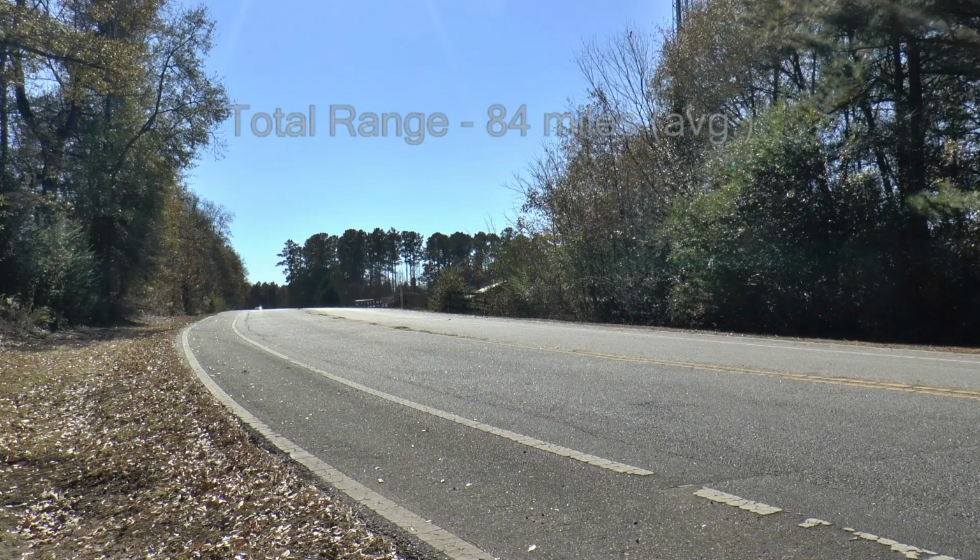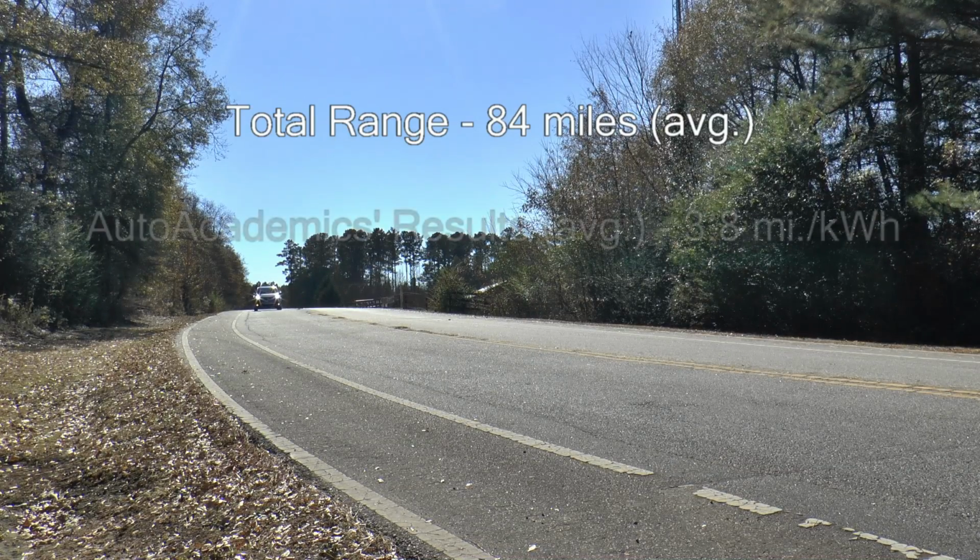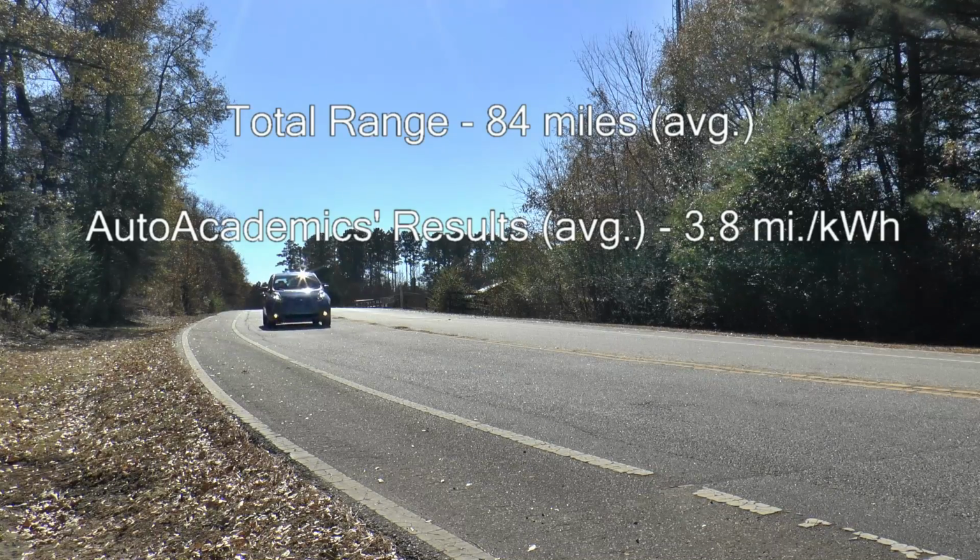When fully charged, the Nissan Leaf has an average range of 84 miles depending upon topography, cargo, climate control usage, and individual driving style. AutoAcademics averaged 3.8 miles per kilowatt hour during testing.